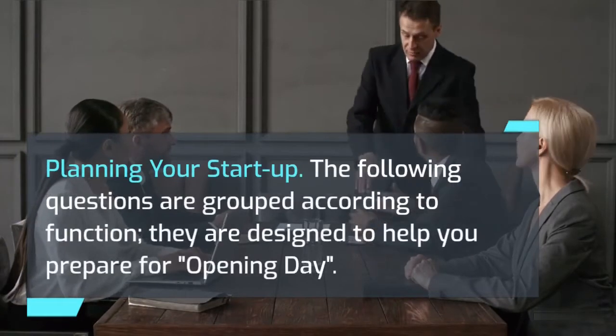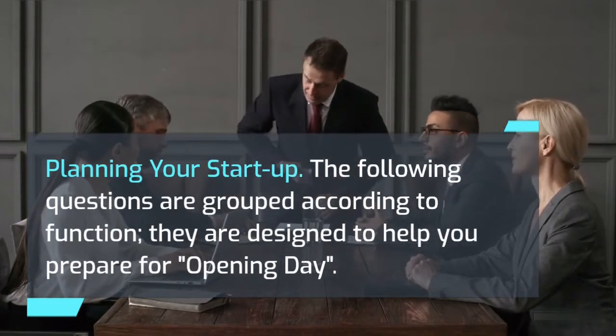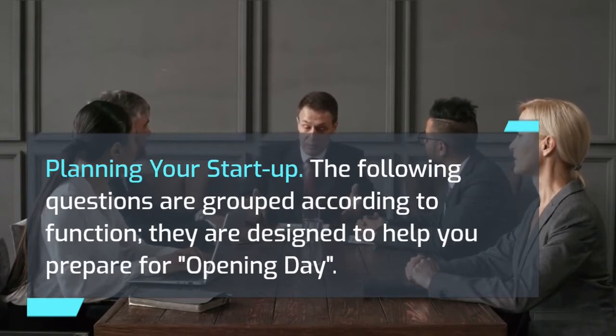Planning your startup. The following questions are grouped according to function. They are designed to help you prepare for opening day. Merchandise.